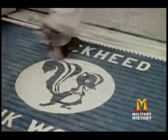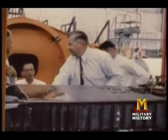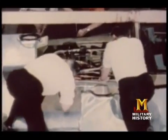I think Kelly's operation of the Skunk Works was probably unique in the aviation industry. To start with, he had a very, very small cadre of people. He handpicked everyone that worked for him. They were sworn to ultimate secrecy. There were absolutely no leaks within the system. He was guaranteed of that.